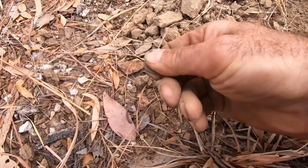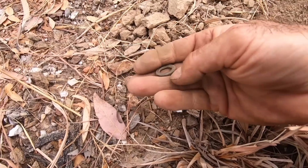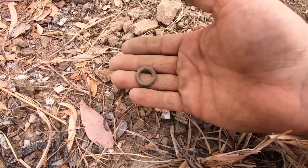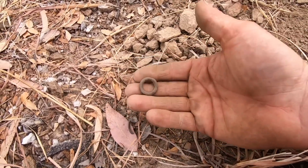Hope George knows what it is. He's kind of a resident. Well, he's not a resident. Well, he is a resident, but he comes up. He's been coming up here metal detecting for a couple decades at least. So he might know what that is. I think that's going to be something cool.